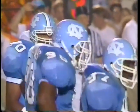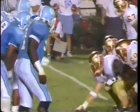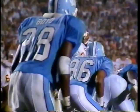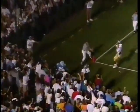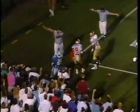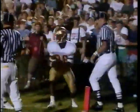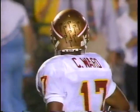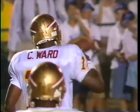Third down, Florida State. Goal to go. Got him open. Caught it out of bounds. Hez McCorvey. That was close, Ron, whether he was in or not. Charlie Ward just led him a little bit too far, but it was close whether he's in.